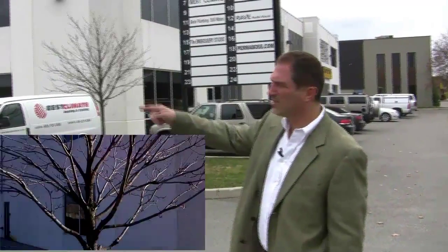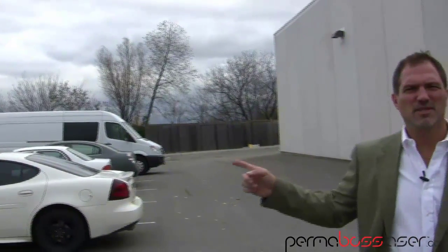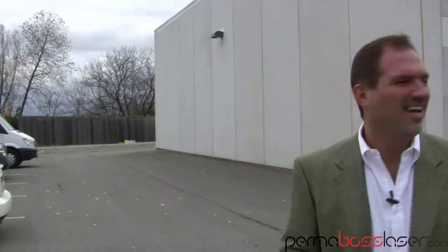Take a look down here, which is at the end. Right behind me is the Sprinter van that we use to deliver the vehicles, the lasers, sorry. It's getting cold, so I've got to get inside here. And there's our unit right there.